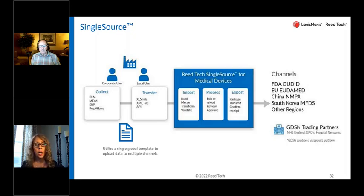Now, from there, we will package it up in whatever is required. We're talking about the FDA today, but as you can see, we can submit data from a single source, all from one platform, simultaneously into the FDA, the EU, China, and South Korea, soon to include Australia and Saudi Arabia. Additionally, once you submit that information, you're given the acknowledgements and the audit trail so that you can really provide a strong proof of compliance.